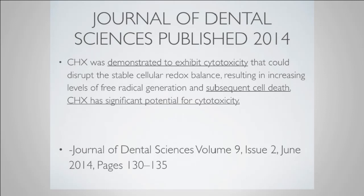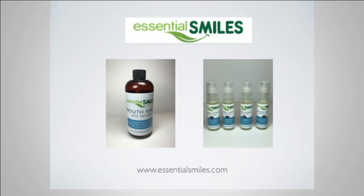Then hygienists look at me with panic in their eyes and say, oh my gosh, well then what do we use? Well, Dr. Sam Lau, a renowned periodontist, said at the AOSH meeting just last year that he's using essential oils in his practice. I'm a huge fan of a product line, Essential Smiles. I was actually involved in helping create this product because of what the science was showing us.